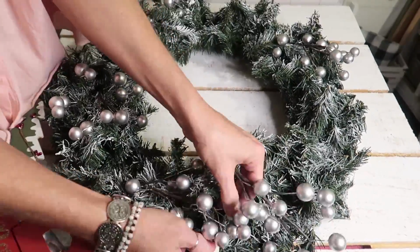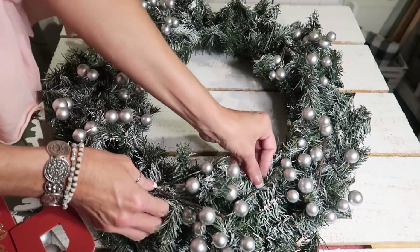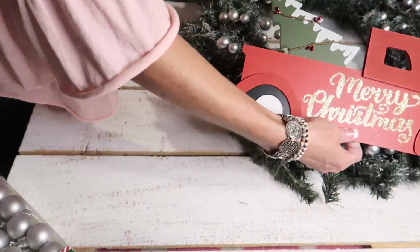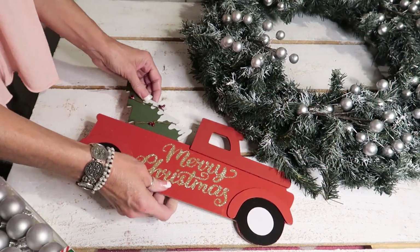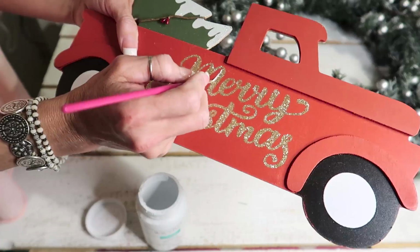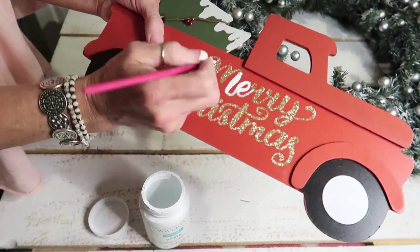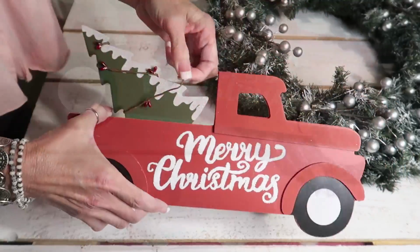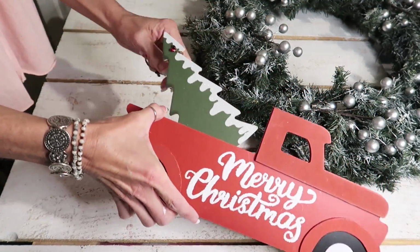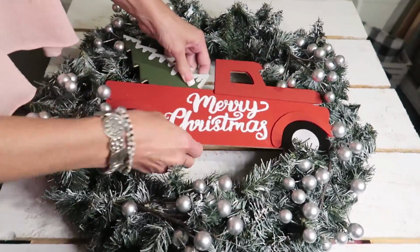There's just something about it. I don't know, I think I added too much. I liked it, and then all of a sudden I'm like, oh, I don't like it as much anymore. I'm not sure when that happened. And here I decided to paint over the gold glittery letters. At first I didn't think I liked it, but I really do like it. The reason I did that is because I didn't think gold went really well with my silver and red. Either way, it would have been fine.